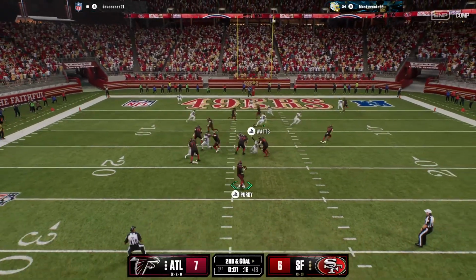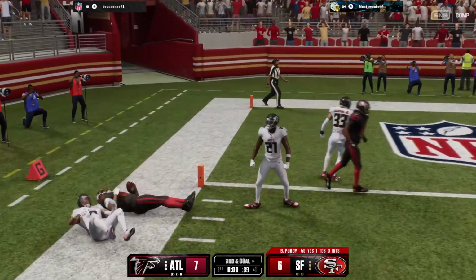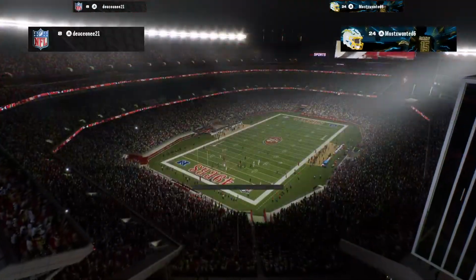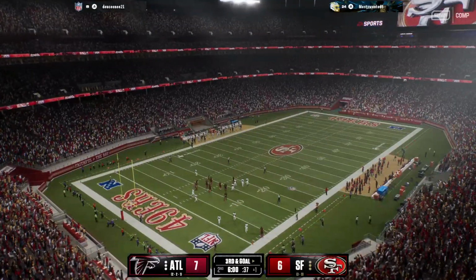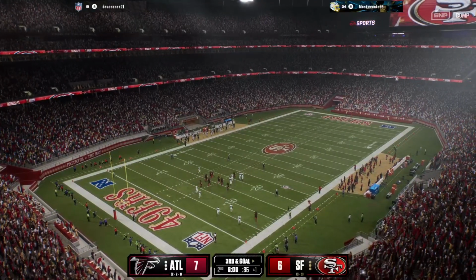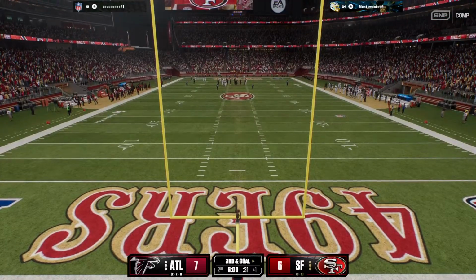Out of the gun, here's Purdy. Pass caught left side by Likely. So we are through one here on Sunday Night Primetime. It's the Falcons with the early lead. And we're back in the Bay Area after this.